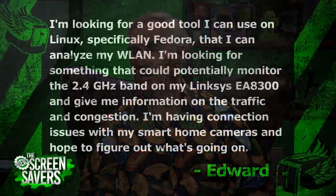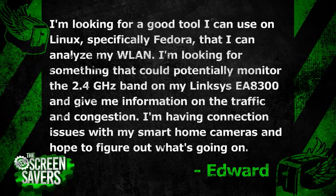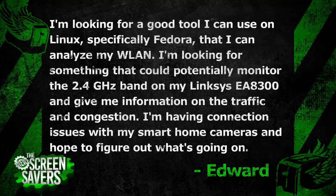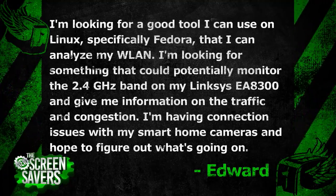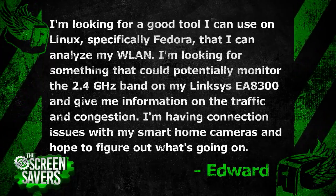I'm looking for a good tool, writes Edward, that I can use on Linux, specifically Fedora. Boy, there's a name I haven't heard. That was Red Hat. Still going. Public version of Red Hat. That's right. That I can analyze my WLAN, that's his wide area, local area network. I never understood why it would be wide and local, but that's okay. I'm looking for something that could potentially monitor the 2.4 gigahertz band.